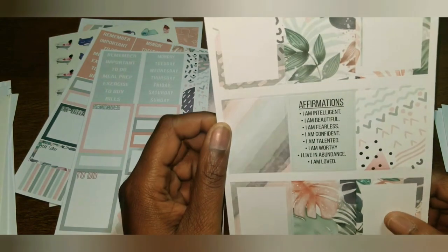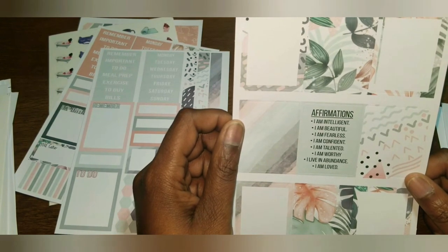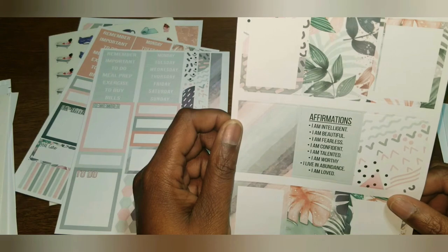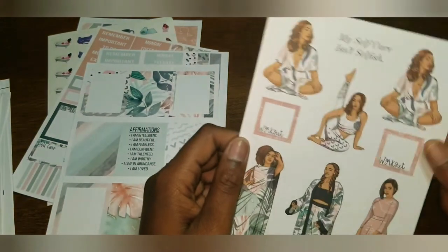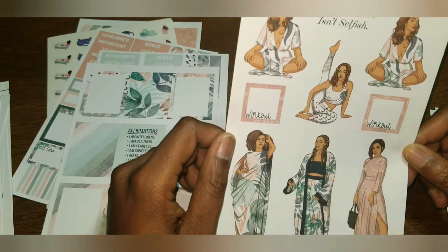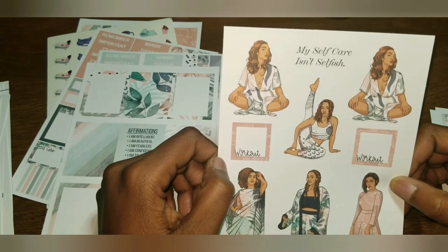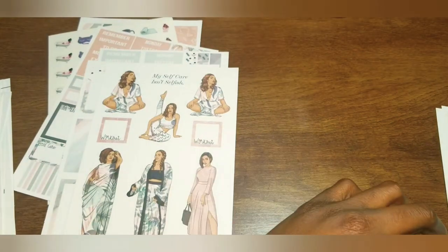And we have blank sticker boxes and one box with affirmations that says, I'm intelligent, I'm beautiful, I'm fearless, I'm confident, I'm talented, I'm worthy, I live in abundance, I'm loved. Like, this entire self-care sticker pack is the freaking bomb. Do you hear me? I just love the colors of everybody in their little outfits. So you have my self-care isn't selfish, which, hopefully you were able to see. And then you have these girls at the bottom.